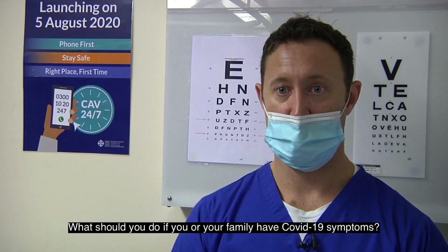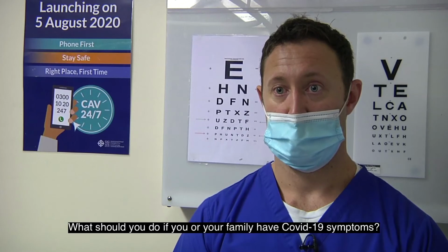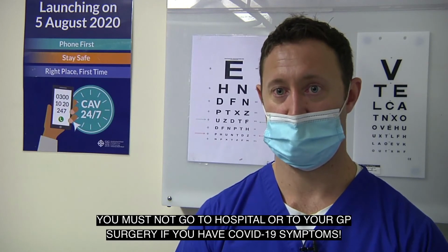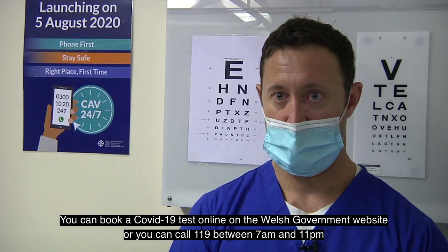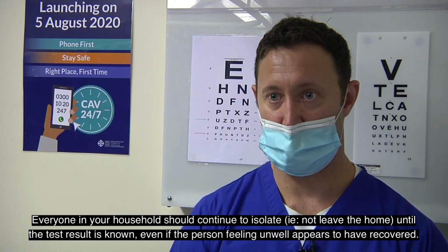So what should you do if you or your family have COVID-19 symptoms? You must not go to hospital or go to your GP surgery if you have COVID-19 symptoms. This is really important. You can book a COVID-19 test online on the Welsh Government website, or you can call 119 between 7 a.m. and 11 p.m. at night.